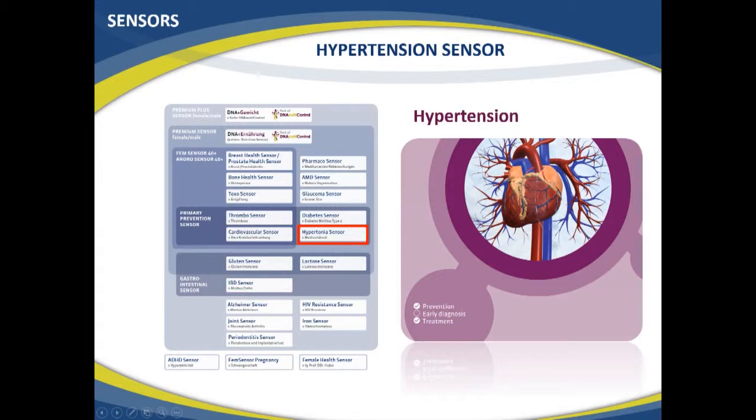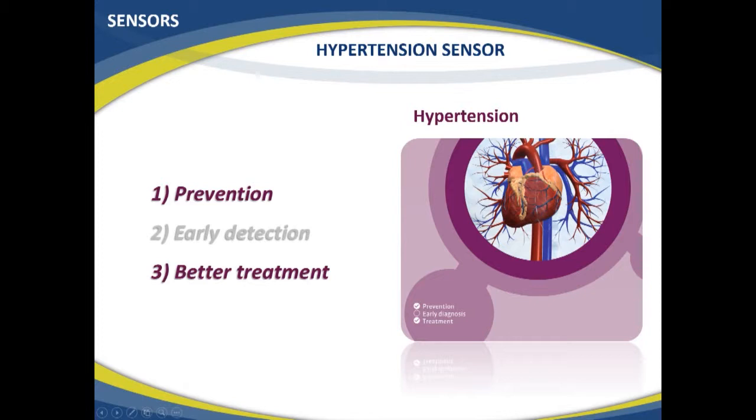It's not necessarily helpful in early diagnosis because, to be honest, you can just take any blood pressure measurement device and test if you have high blood pressure. You don't need a genetic test for this. However, in prevention and early treatment, this kind of test is indeed helpful. So it could be recommended to people without hypertension, as well as people that already have it and want improved medical treatment for it. So as I said, here is the hypertension sensor, and it has the two functions, prevention and better treatment.